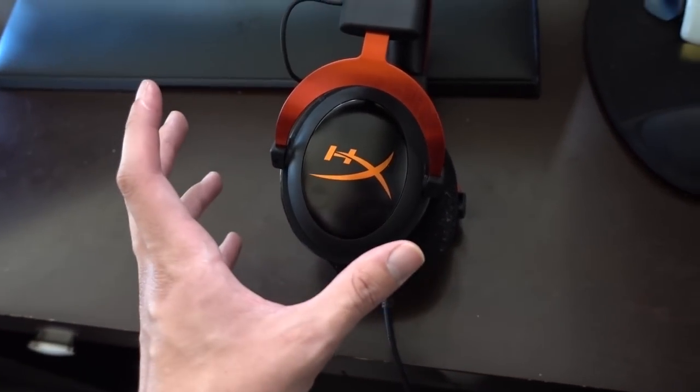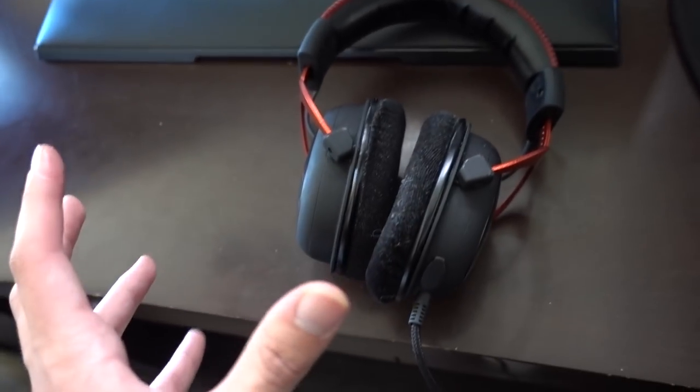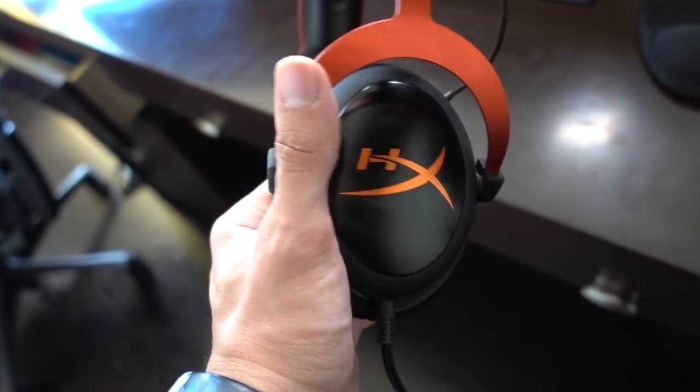I also can hear myself. I don't like when headphones are soundproof, because then it kind of throws off my commentary for some reason. I don't know, I'm just weird. I'm a weird dude, but when I can actually hear myself talking, then I'm good. So this is what I use.